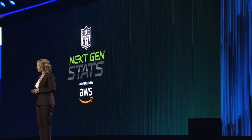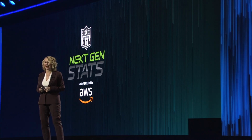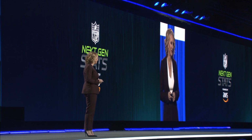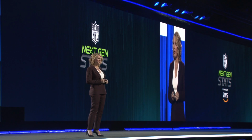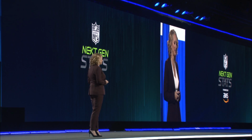As you can see, AWS is a big part of what we're doing here. And it's the critical foundational component of our next-gen stats. And it's been powering it since the beginning. So as such, I'm very happy to announce that our relationship with AWS is expanding. AWS is now an official technology partner of the NFL for next-gen stats. With AWS, we want to unlock the full potential of our next-gen stats through this broad cloud solution and something we've just been talking about, machine learning and artificial intelligence.